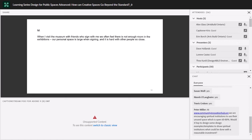This young man was born deaf and prefers ASL to other forms of communication. He says, "When I visit a museum with friends who sign with me, we often feel there's not enough room in the exhibitions. Our personal space is large." And so here's somebody who's articulate, vigorous, and very passionate when signing. His need for physical space in exhibitions was clear and heartfelt, and an unexpected learning for me as an exhibition designer.